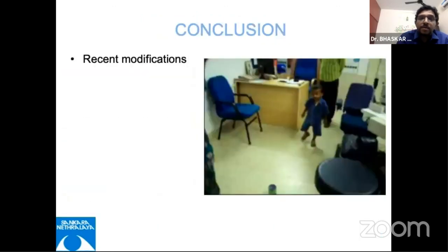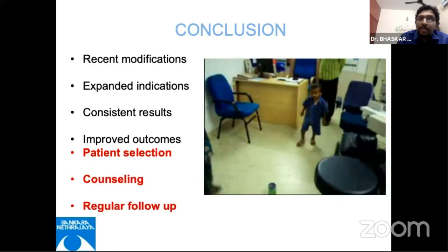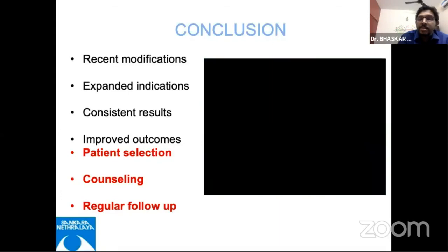So to conclude, recent modifications have expanded our indications. They have given us better results, have improved outcomes of keratoprosthesis. However, patient selection, counseling, and regular follow-up play a very important role in maintaining the gains that we have had in these desperate cases.